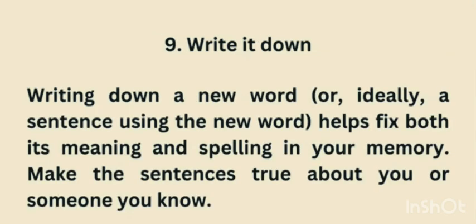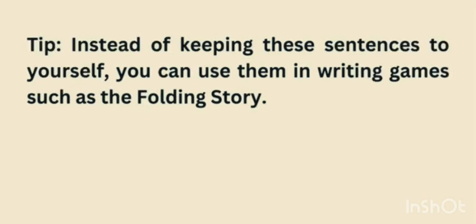9. Write it down. Writing down a new word, or ideally, a sentence using the new word, helps fix both its meaning and spelling in your memory. Make the sentences true about you or someone you know. Tip: instead of keeping these sentences to yourself, you can use them in writing games such as the folding story.